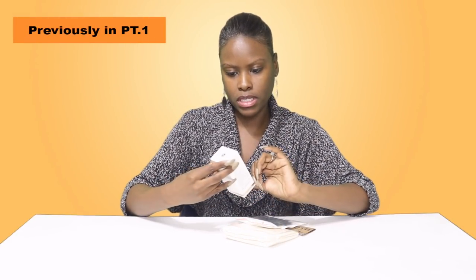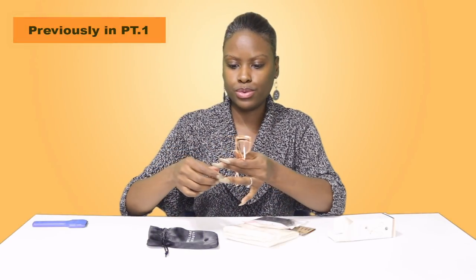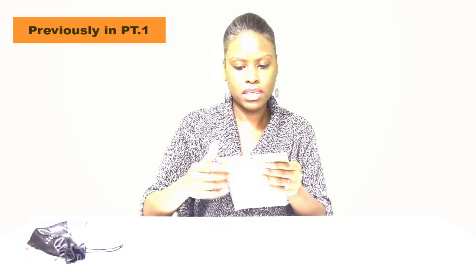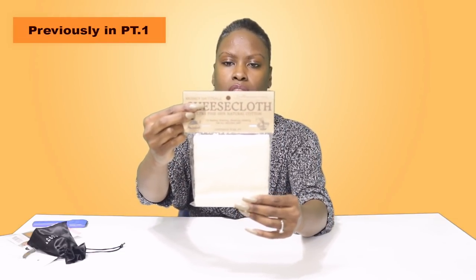And one of my main goals for 2018 is to just do things that I've never done before. Okay, so this is Precision Eyelash Curler. Ooh, nice. These are liquid eyeliner applicators. I don't know what the quality is like, but this is a cheesecloth.